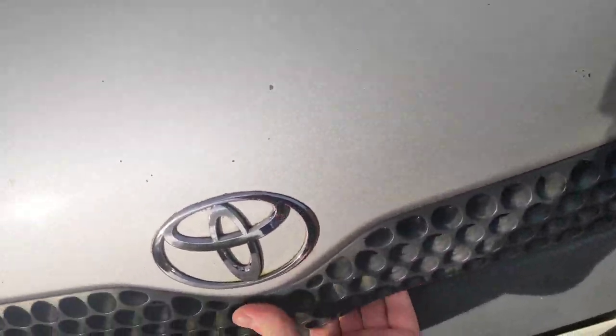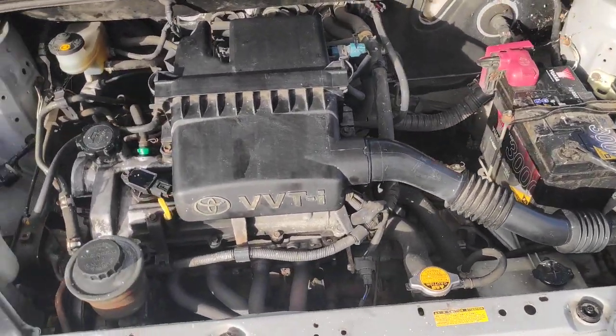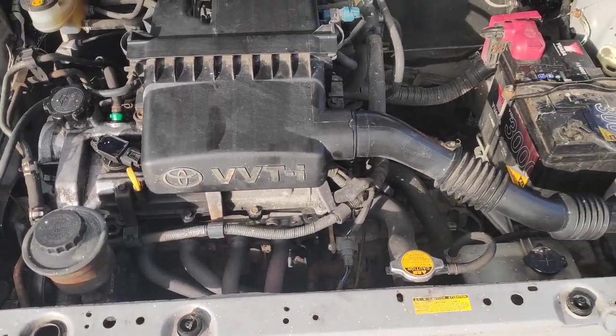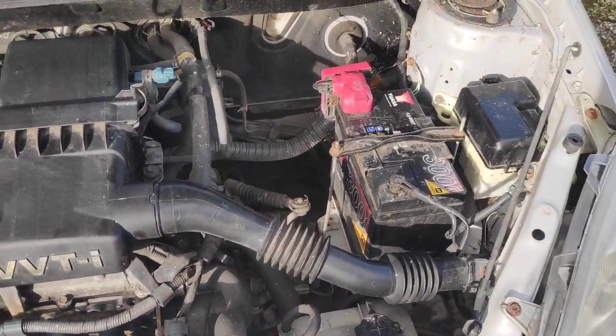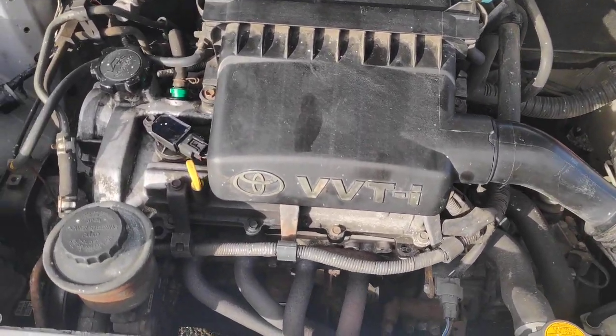Normally on cheap little cars, they tend to clack and clang. Right, so the 1 litre petrol engine from Toyota. It's all right. It's got a few cobwebs in there, but as I said, I've just put a new air filter in there. I changed all the plugs.